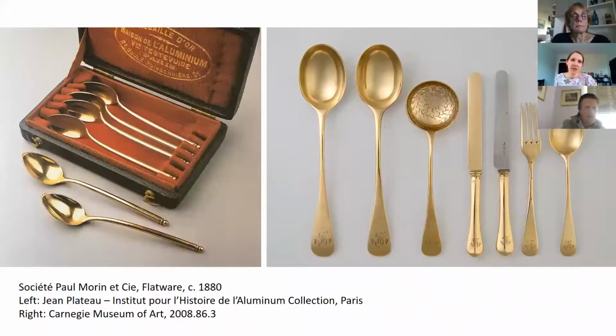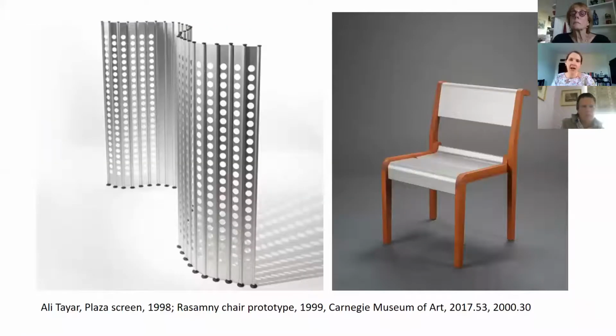Another object is this aluminum bronze. So aluminum was alloyed with copper to create a gold-colored bronze. And on the left is a series of these little spoons that was included in Sarah's exhibition. And on the right, a whole service made by the same maker that Jason found to acquire for us.